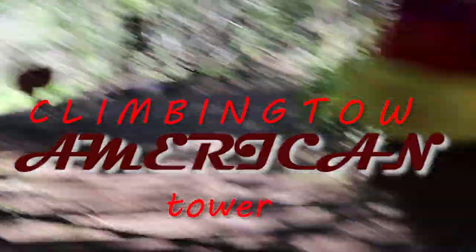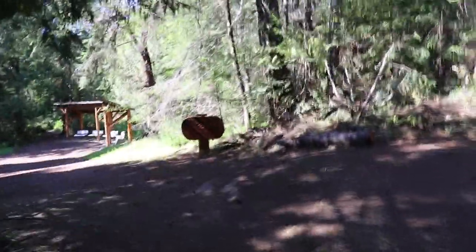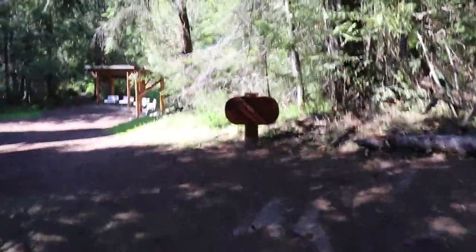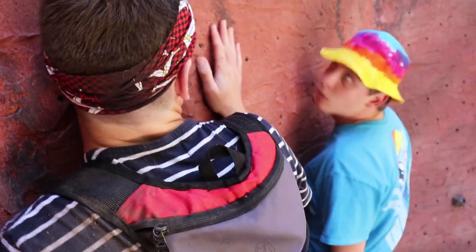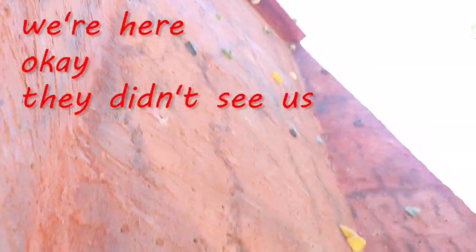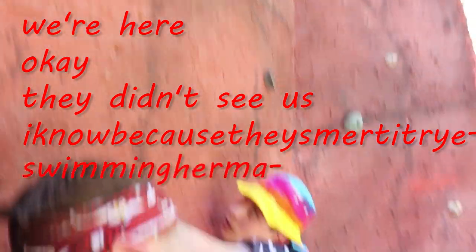Climbing to the American Tower. We're gonna have to run. Oh, shoot. Be quiet, guys. I'm sorry. We're gonna have to run from here all the way to the tower. Go. What tower? Go. There's no. Oh. We're here. Okay. This is yes. I know we can do it. Come in here. Just come back. We're gonna have to find the entrance. Okay.